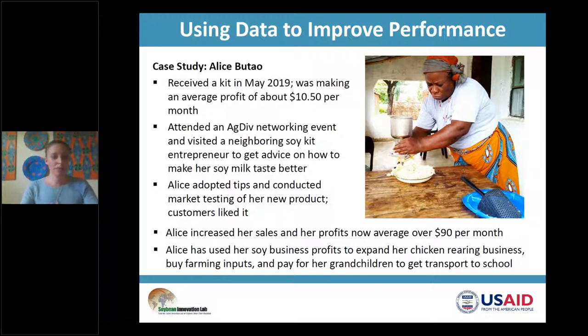So Alice adopted these tips both from the networking event and from her meeting with the neighboring soy entrepreneur. She tested out the new cooking techniques, made a new product, and took it upon herself to actually do market testing in her community with her new product, and she found out customers liked it. They preferred the new taste.